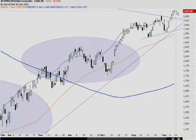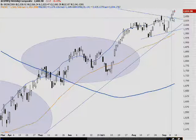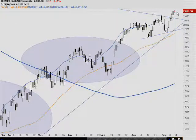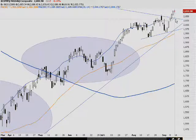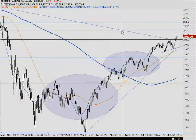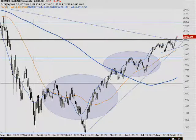So we've got a real nice spinning top doji, same as the Dow. We did break to the upside of this downtrend line, which should be bullish, but it's looking a little more bearish to me. So let's keep an eye on it. I think we're going to see a retracement. The key is going to be if we break this line or not. Or are we going to go all the way back down here to this line? So I'm going to keep an eye on that.